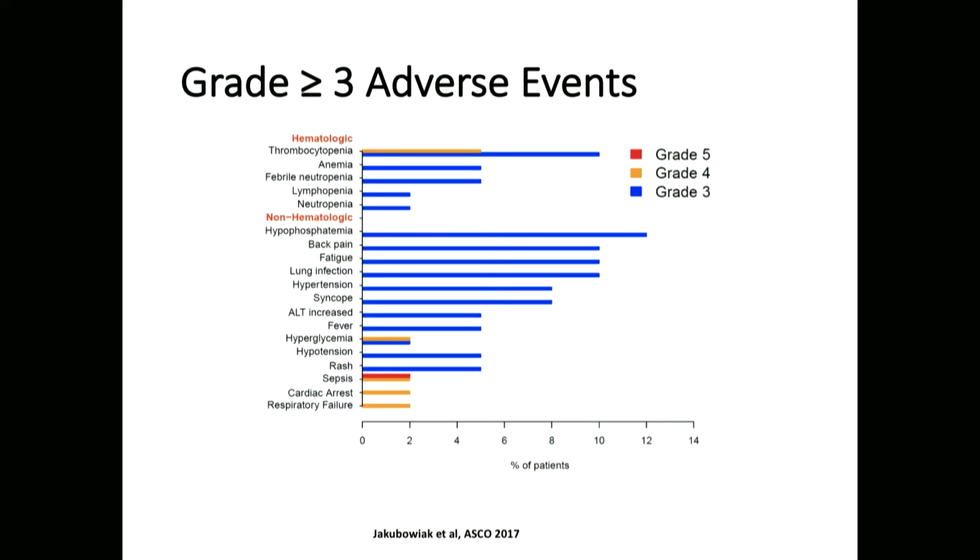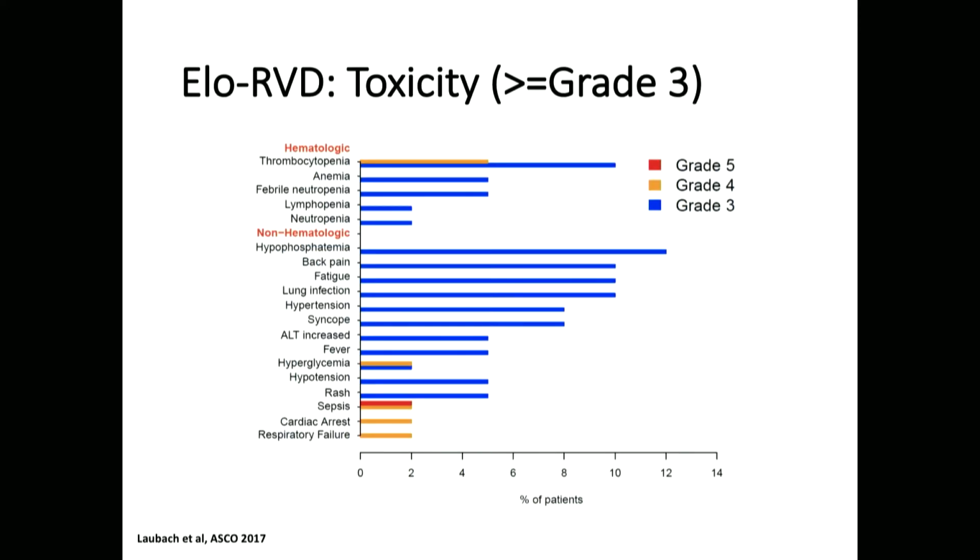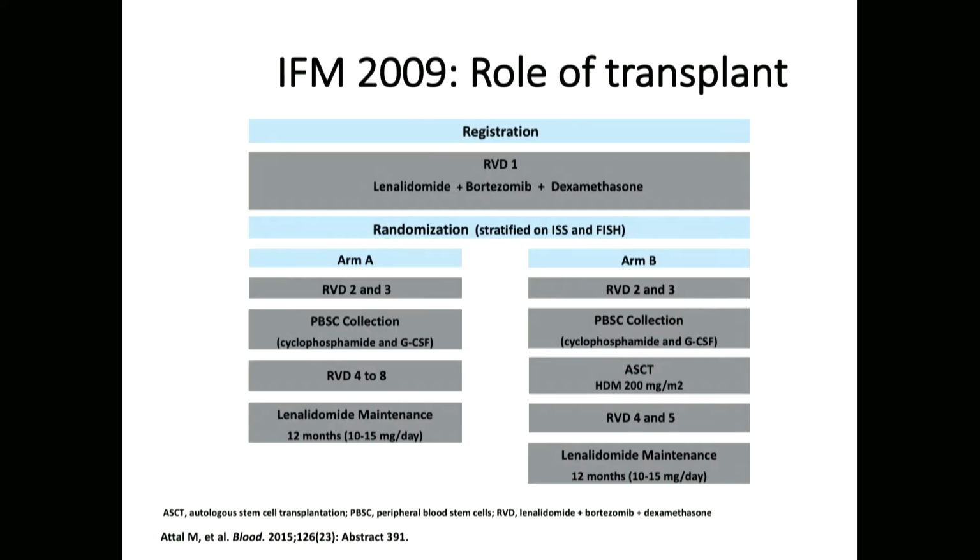Now similarly, I'm going to skip through this. Bortezomib Lendex, which is the current standard, Elotuzumab has been added to that combination, again showing good responses and reasonable toxicity profile. But I think the key is going to be defining the toxicity of these regimens in the context of a phase 3 trial before we actually move on to using this in the clinic.